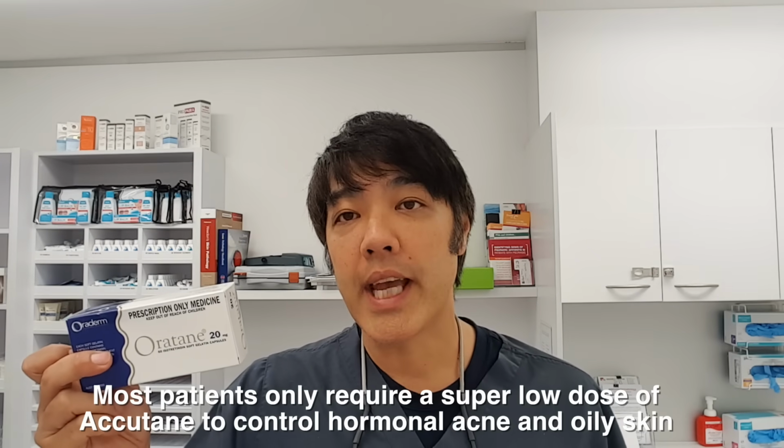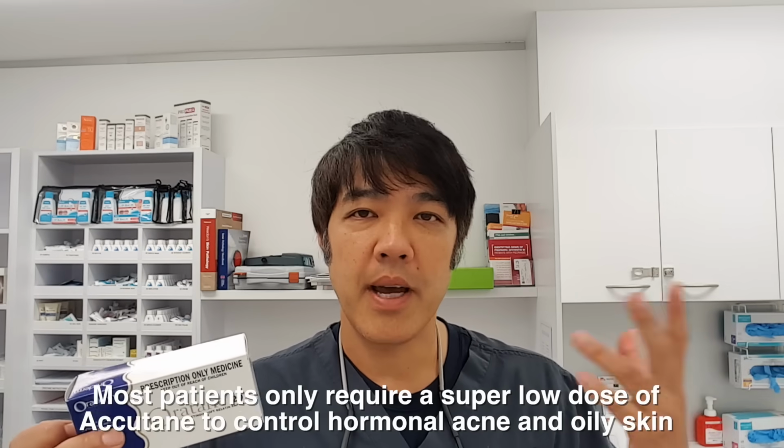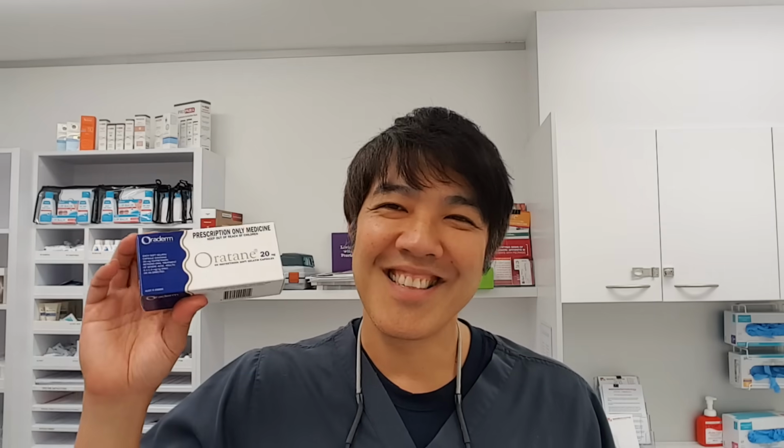So unlike treating teenage acne or normal T-zone acne, where you require, realistically, between 20 to 40 to 50 milligrams per day, treating hormonal acne with Accutane is super easy. Most patients respond to 2 to 3 tablets per week, and that way you don't have a lot of the bad side effects such as sun sensitivity, dry lips, muscle aches, pains, irregular period cycles, etc. So it's a totally different process, so don't be afraid if your dermatologist decides to actually prescribe you this, because nothing else works.